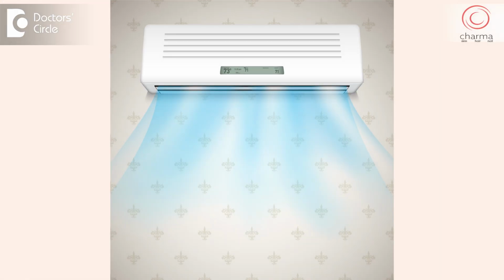So the AC filament is cold. So all the moisture is sitting on the AC filament and it goes away. That's why there's water dripping out from the AC. Essentially, the air conditioning is removing humidity from inside. So what do you do to improve the hydration of your skin?